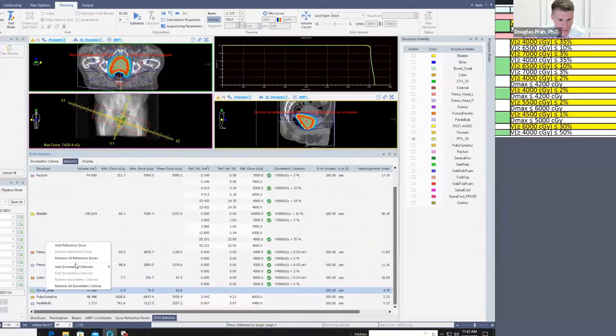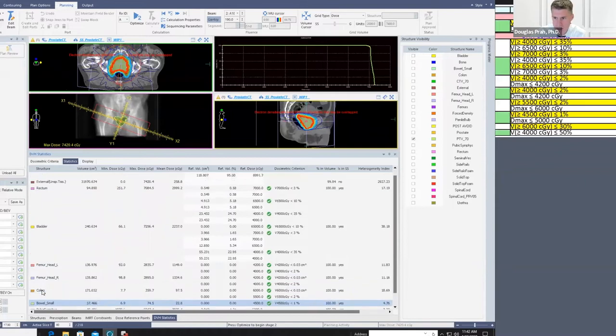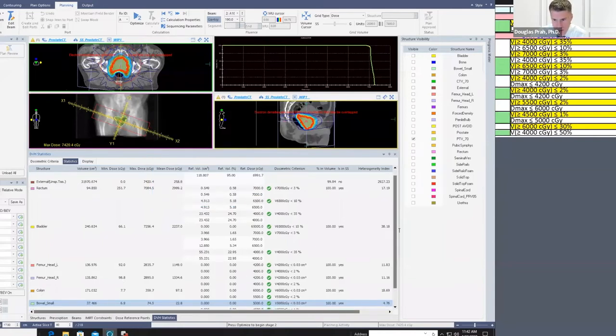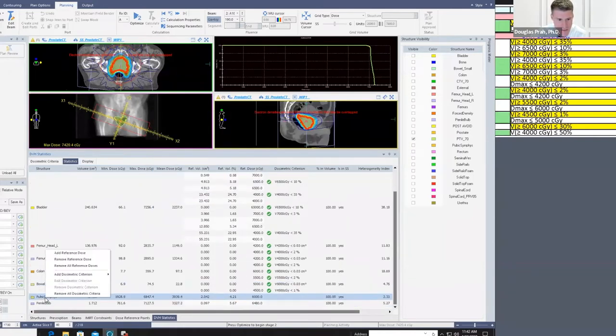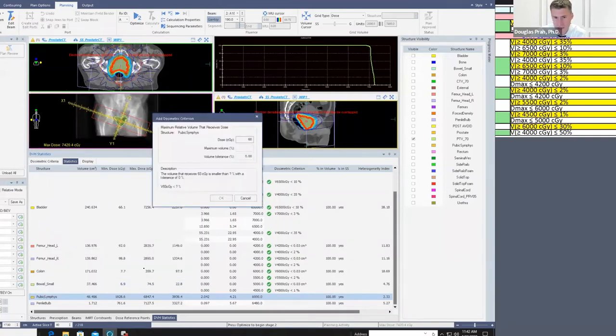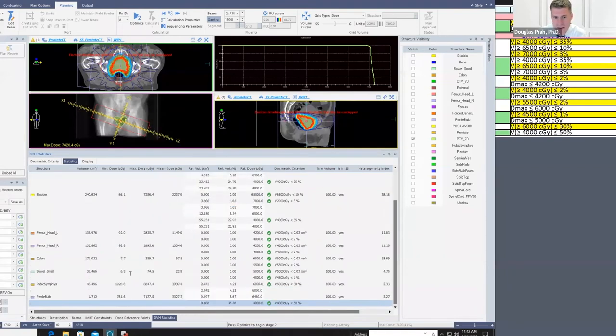Okay. Small bowel, relative 4,500, 1%, and max point dose of 5,000 at 0.03. Okay. And we can put this on your pubic symphysis, maximum relative 6,000, 30%, and 4,000, 50%. So you can see right now, everything is missing.